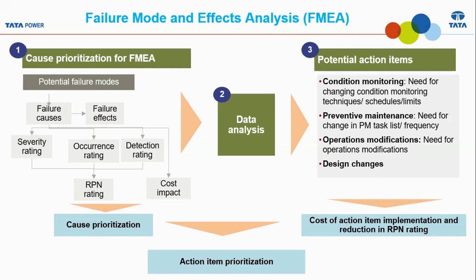Now, whenever we are talking about maintenance, certain basic questions come up, 7 basic questions. That is, what are the functions and associated performance standards of the asset in its present operating context? The second question: in what ways does it fail to fulfill its function? What causes each functional failure? What happens when each failure occurs? In what ways does each failure matter? What can be done to predict or prevent each failure? What should be done if a suitable proactive task can't be found? So these are the basic 7 questions that have to be answered during the FMEA exercise.